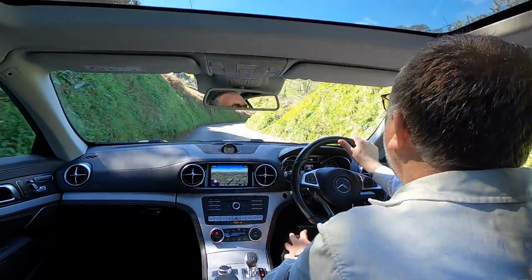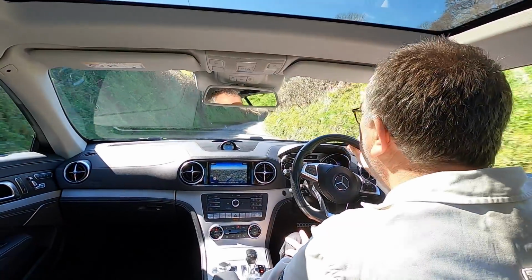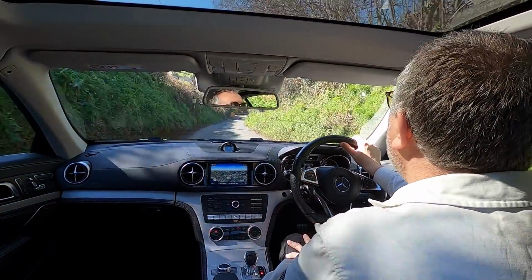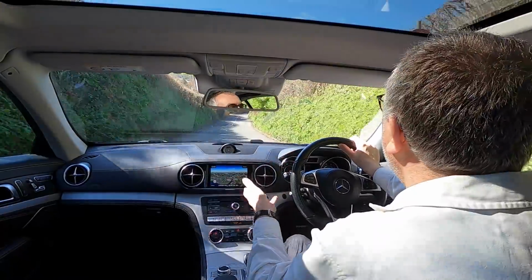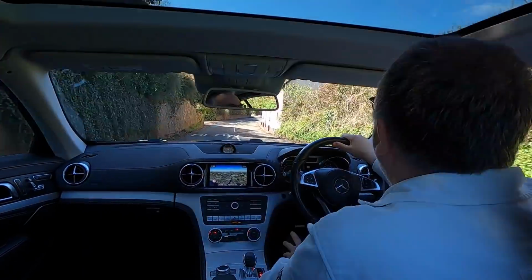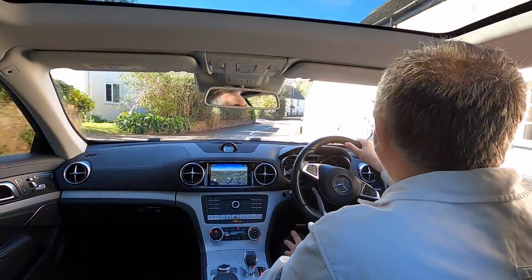If you can only have one car, and I can only have one car, I've only got the space and indeed the money for it, this offers the widest breadth possible if you want a convertible. It's a coupe, it's comfortable, it's refined, but then you've got the sport settings and you've got the ability to drop the roof, and I think that is the real benefit of this car.